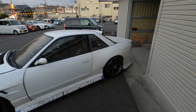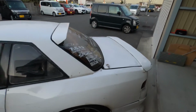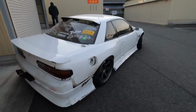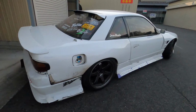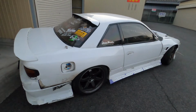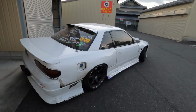The diff in it is a 4.3 final with a two-way of unknown manufacturer. The axles in this are some Z33 hybrid axles, so they're a little bit beefier than the standard units. And I forgot to mention on the 180, but that's using the new D-Max axles, and that also has an R33 Skyline gearbox, as well as a two-way LSD.